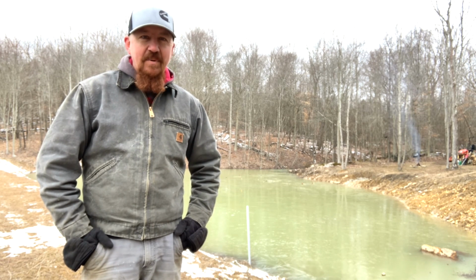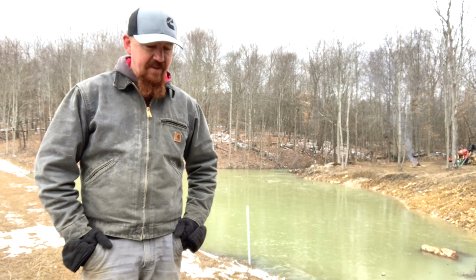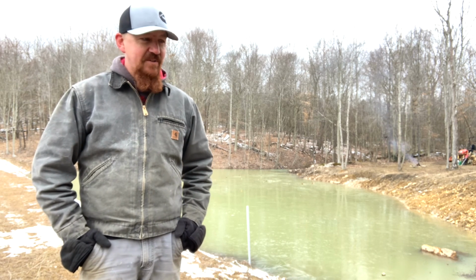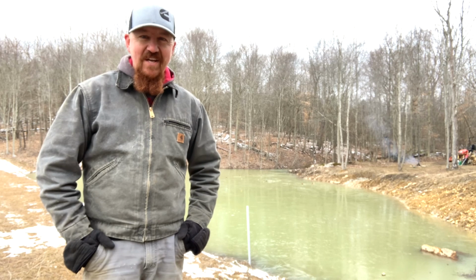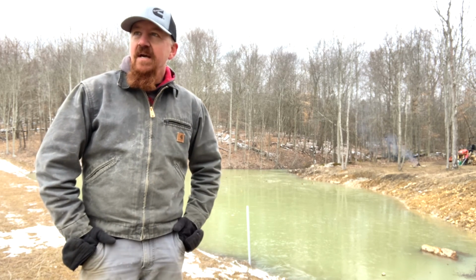That's a lot of money, but at the same time this is a hobby that me and my boys are into, and I think it's something that will serve probably generations, because I hope to see my kids and then my grandkids come and catch fish out of here and camp and all that. So I feel like it's a good investment.